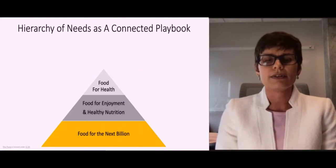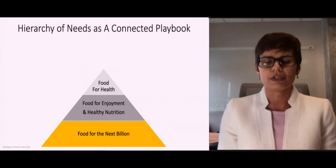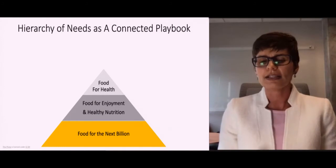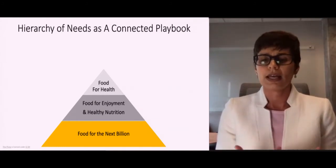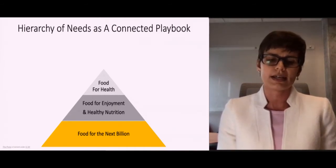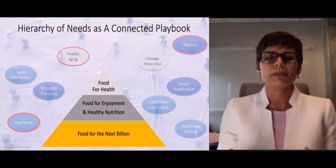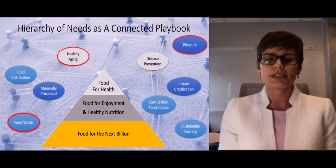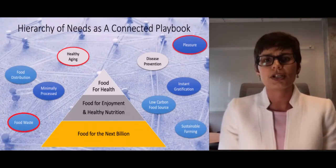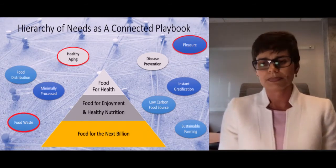In this diagram, we start with the biggest challenge, which is food for the next billion. Then you think a little further: food is not only for feeding, but also for enjoyment and for health. Finally, you go a step further and think about food for health, how you can age healthy by eating properly while at the same time having pleasure and enjoyment. Many aspects drive the research in this. One of them is food waste. Another is healthy aging, as I mentioned, and pleasure. But you also have to think about minimally processed food, food distribution, and so forth.